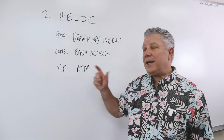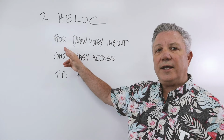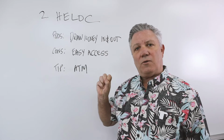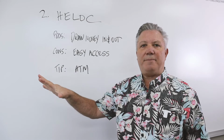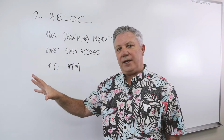I think one of the biggest pros of a home equity line of credit, if you use it correctly, is the ability to draw the money in and out. So use it on one project, make sure you put it back in. Use it on another project, make sure the money goes back in.